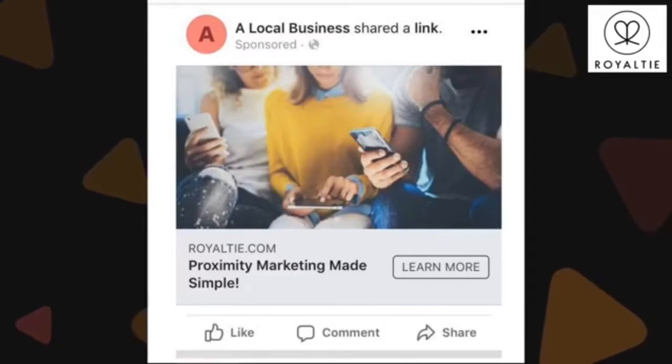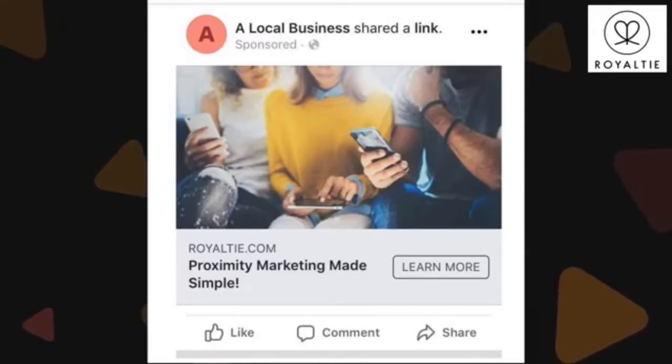On other platforms like Yahoo or CNN, the same text would be there, the same image would be there, but the layout would be a little bit different to accommodate their own formatting. But regardless of what platform it's on, you click on it and it will always connect to your website or your landing page or your digital business card.